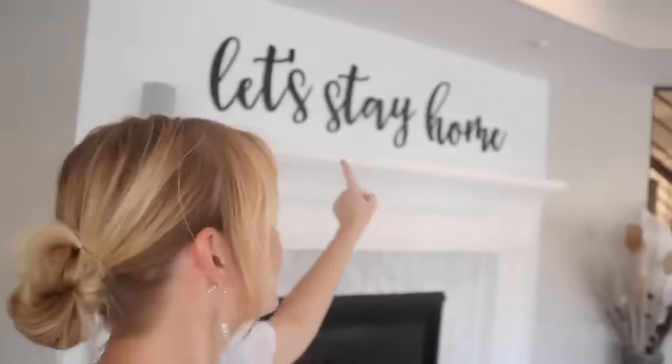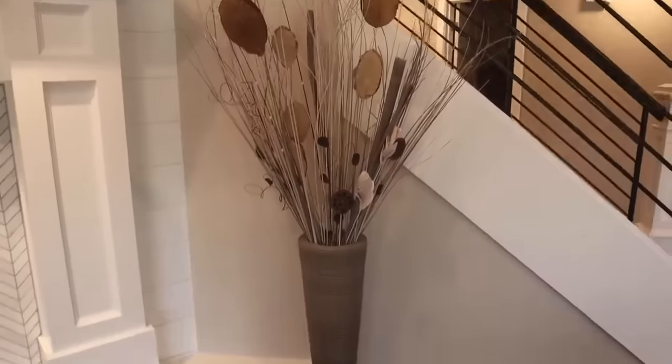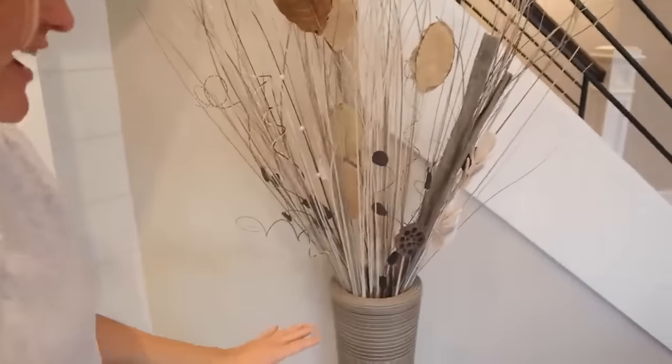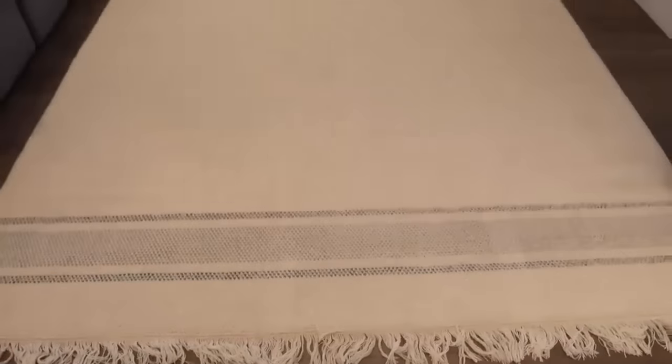And I ordered this Let's Stay Home sign from the same place that I got Blake's wooden name that's in her bedroom. And that was, I believe, on Etsy. This vase that I had to hurry and finish up decorating, I got at the At Home store. And a little tip, if these are not long enough to fit in your vase, just stick a toilet paper roll in there. That's what I did. And finally, my amazing rug. Steve and I had just run to Target, found this on sale, snatched it up because I love it.